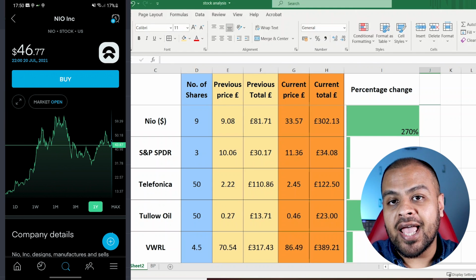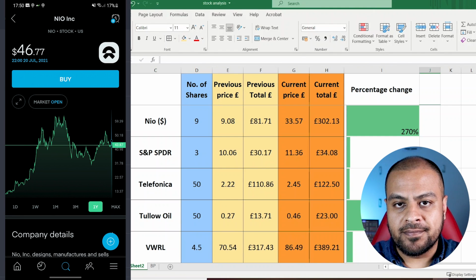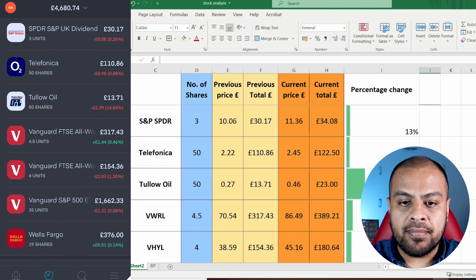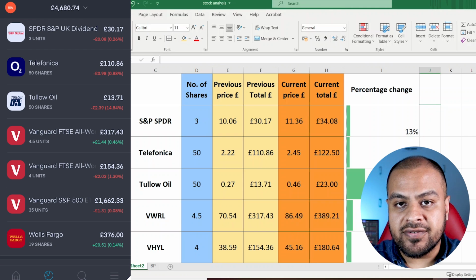In my invest account, I have it over 1,000% because I bought it at $4.50 last year. Next up, we have an index fund, the SPDR S&P 500 index fund. I had 3 shares at £10.06. It's currently worth £11.36, giving me a percentage gain of 13%. And I think this was a high dividend yield.